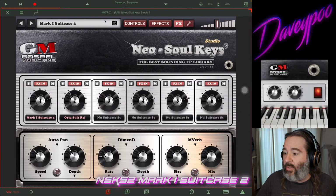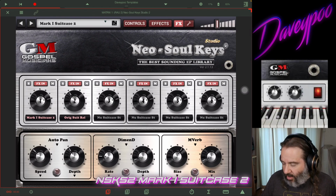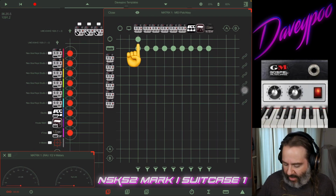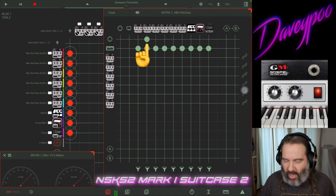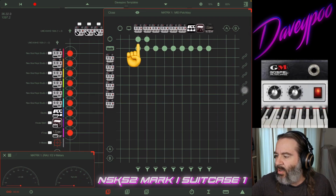Now, Suitcase Mark II. Now that immediately sounds more muffled, like there's less high end. Let's go back. Okay, so this is mellower. Back to the first one.